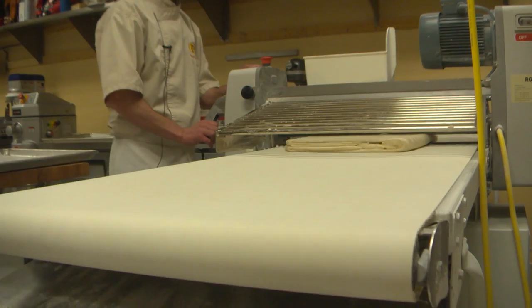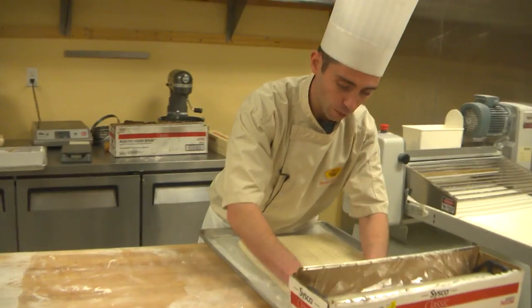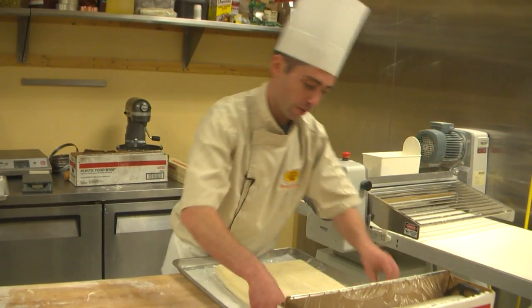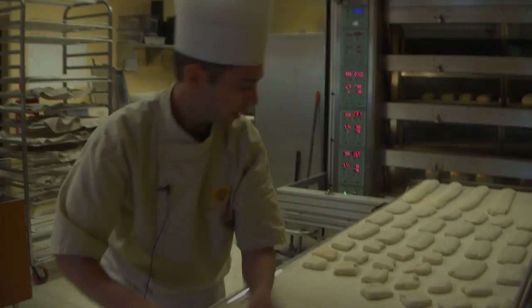When it's done, I will recover it and let it rest a little bit in the freezer to stop the fermentation. And then in about an hour, I will start to do the ham and cheese croissant with it.